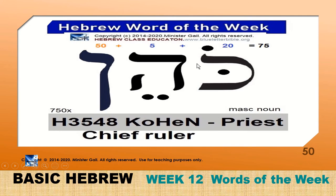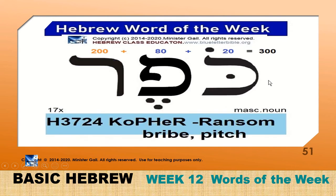So here's the K, H, open H, N, the seed or heir. Ransom, bribe, pitch, when they put pitch on the ark. Kofar, the pitch that covered the ark. So our word cover comes from kofar. The original meaning of cover is the Hebrew kofar, K-O-P-H-E-R, there's no dot. Kofar means cover. He gave a ransom, a covering.